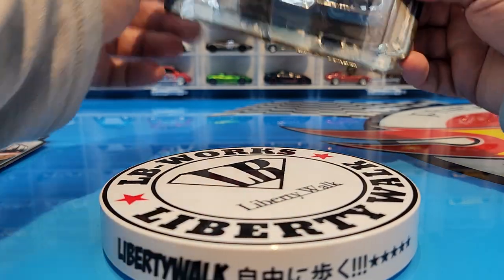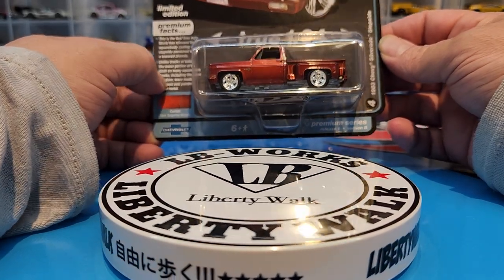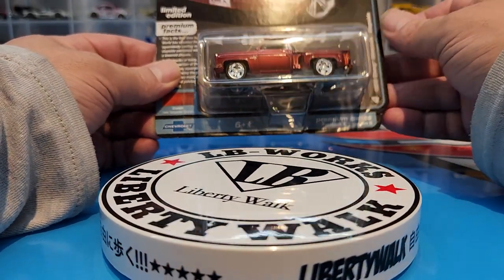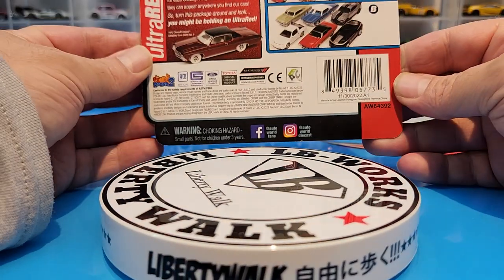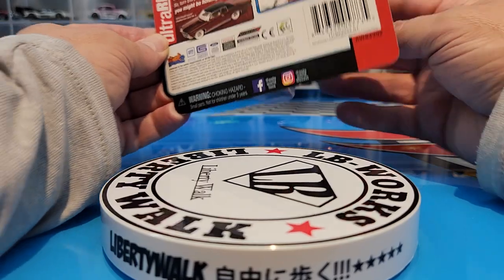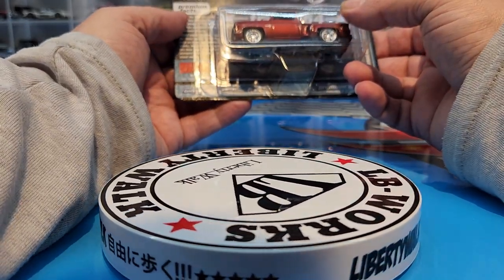Okay, next we have the step side. This is the 1983 Chevy Silverado step side. And as I was saying before, I think this color is going to be very special as well. Anybody want to see the back again? Here it is. There's their barcode. And this color is called Dark Tangerine Metallic.